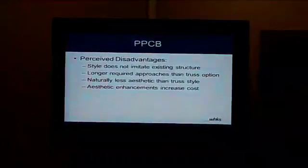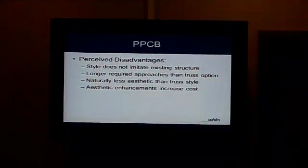Disadvantages: the style is just not naturally aesthetic. It doesn't imitate the existing bridge whatsoever, and so as you add enhancements, it increases the cost. Additionally, the longer spans mean that we're building up the berms a little bit farther down the roads to tie into things. So it's kind of the inverse of the truss option.